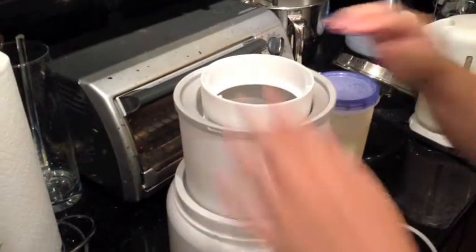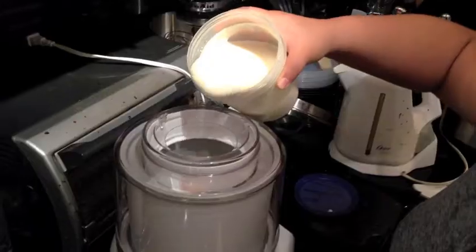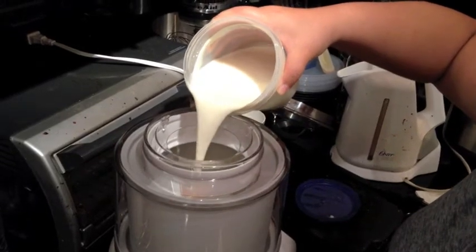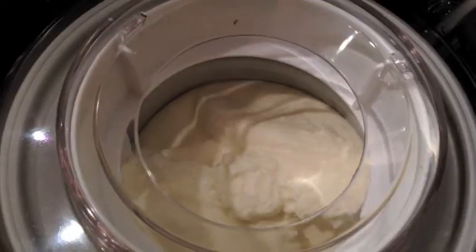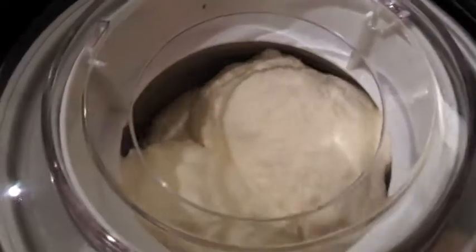Assemble your ice cream machine and then proceed to pour your cream mixture through the opening at the top while you turn on the machine to begin churning. Let it continue churning the ice cream until it's reached a rich, solid consistency.